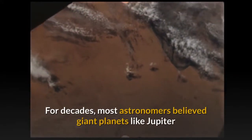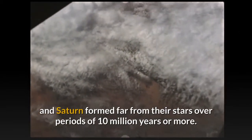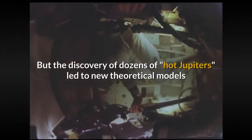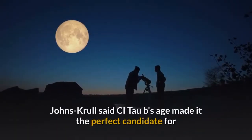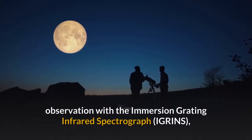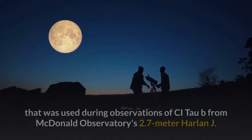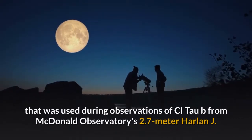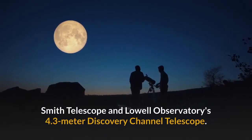For decades, most astronomers believed giant planets like Jupiter and Saturn formed far from their stars over periods of 10 million years or more. But the discovery of dozens of hot Jupiters led to new theoretical models that describe how such planets might form. Johns Kroll said C Tau b's age made it the perfect candidate for observation with the Immersion Grating Infrared Spectrograph (IGRINS), a unique, high-resolution instrument that was used during observations of C Tau b from McDonald Observatory's 2.7-meter Harlan J. Smith Telescope and Lowell Observatory's 4.3-meter Discovery Channel Telescope.